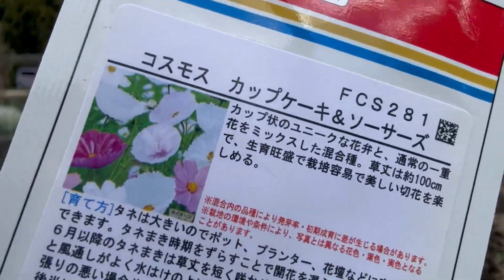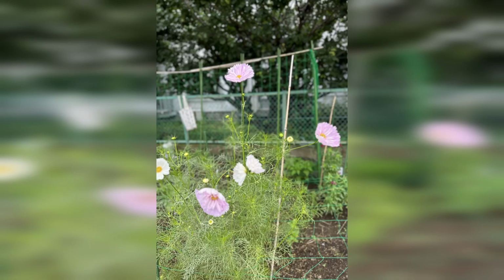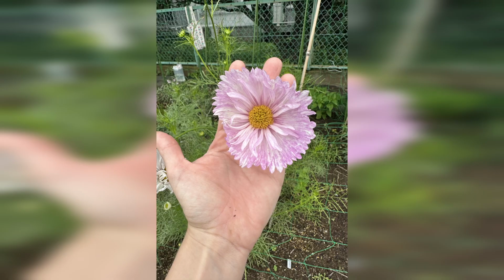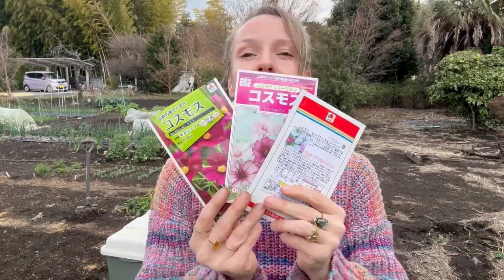And the last one is one that I have grown before, and it is the cupcake, and I loved this one. The problem was I didn't get very many flowers from it. The first flowers that came up were massive. They were like this big, and they held up really well in the vase actually. They were really, really lovely, and I loved them, but the plant just dried up and died too quickly for me to get a reasonable amount of flowers off them. So I'm really hoping that I'll get nice ones this year before the heat kicks in. So this is what I am going for.